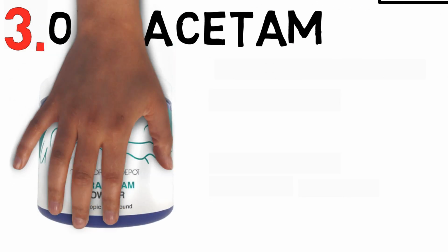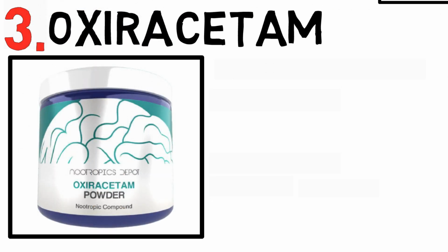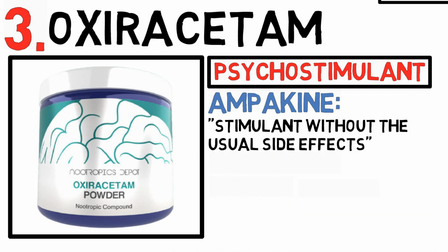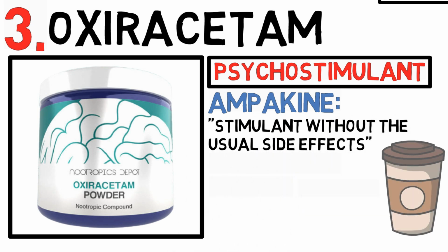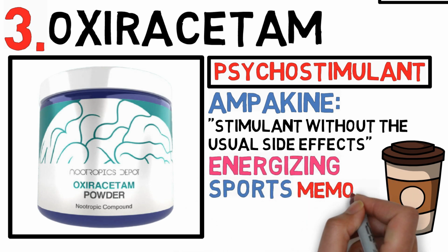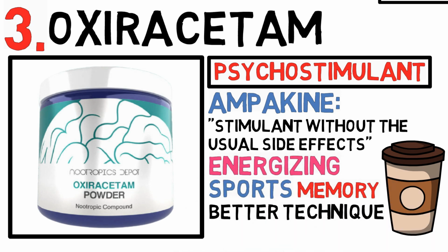And my last favorite is oxiracetam, just because I find it's like a psychostimulant. It's an ampakine, so it's a stimulant without the usual bad side effects of stimulants like caffeine, like Adderall, where it doesn't give you anxiety. So it's energizing, it's good for talking to people, sports, and memory. I like it a lot for sports just because I find I have better technique naturally without trying.